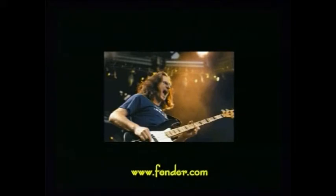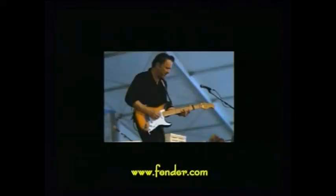Now, who's this? That's Geddy Lee. That's a Geddy Lee bass, which is one of the best basses that Fender makes right now. Everybody asks about that bass. It's a great looking bass. Jimmy Vaughan, Stevie's older brother, playing his signature model that's made in Mexico.